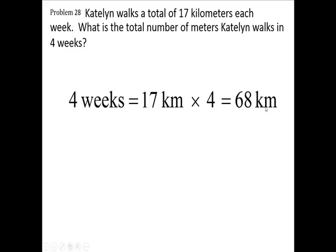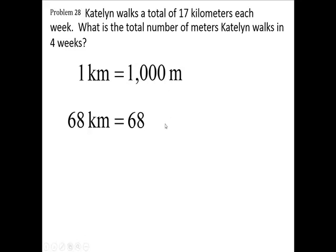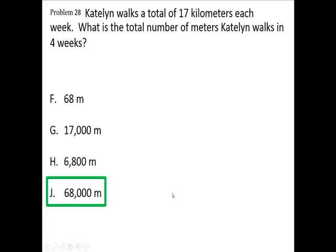Okay, now don't pick that answer, okay, because that's kilometers. What we're looking for is how many meters, all right? So let's go from kilometers to meters. We know a kilometer is how many meters? Okay, kilo means 1,000. So a kilometer is 1,000 meters. And we have 68 kilometers, so I have 68 times that 1,000, don't I? 68 times 1,000 is 68,000. And so out pops our answer the quick way, okay? The very quick way, all right?